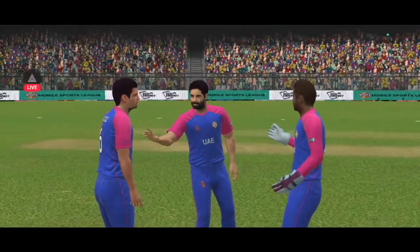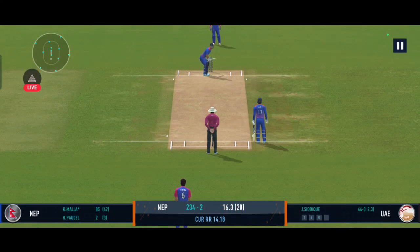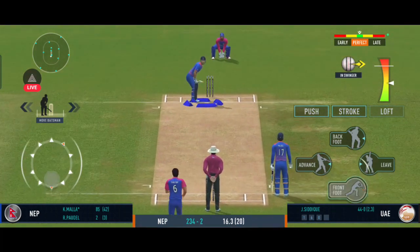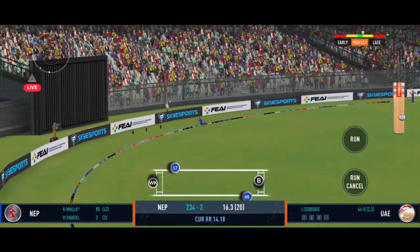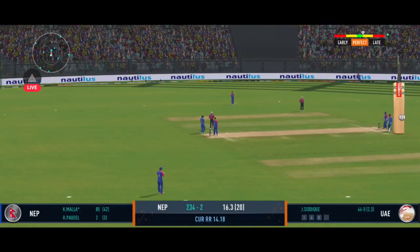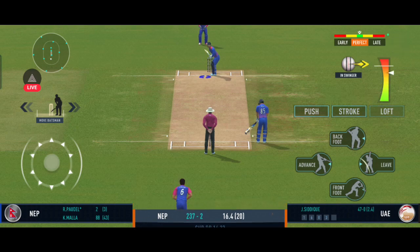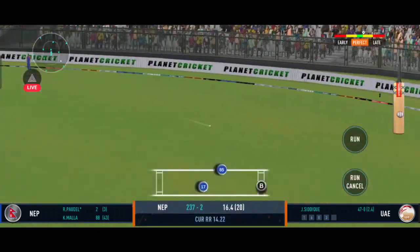And he decides not to take the review. Pushed in the gap. Batsman will look to get some valuable runs here. Oh, he's thrown it wide. I tell you what, the slow ball won't be a bad option on this pitch. Well placed into the gap, possible too.